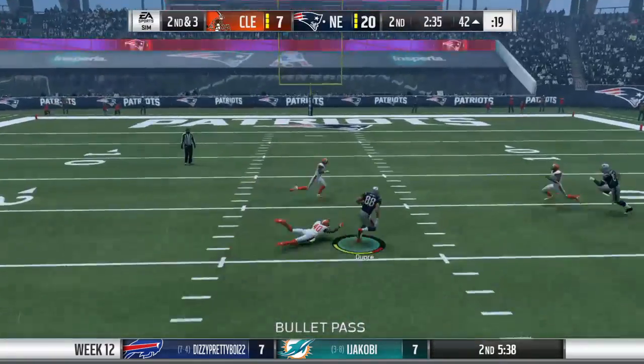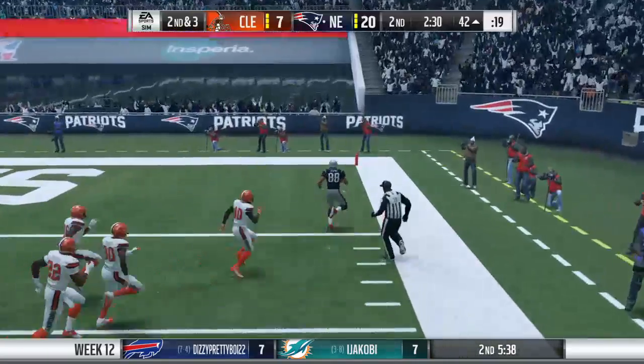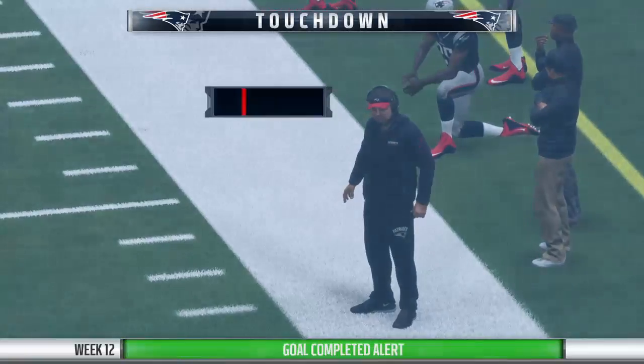Back to throw. Going down the middle, and it's complete. 20. And all the way in. Touchdown, New England.